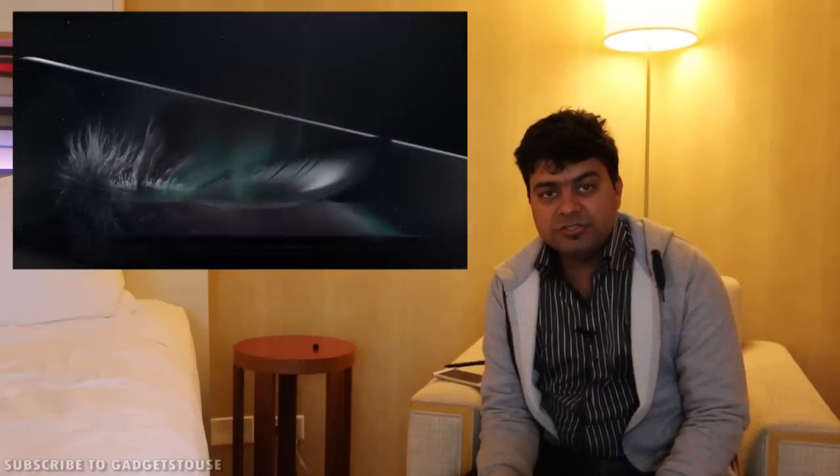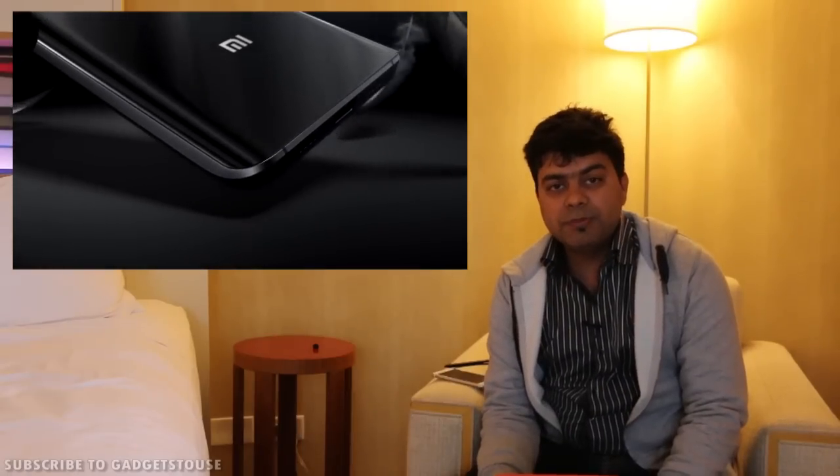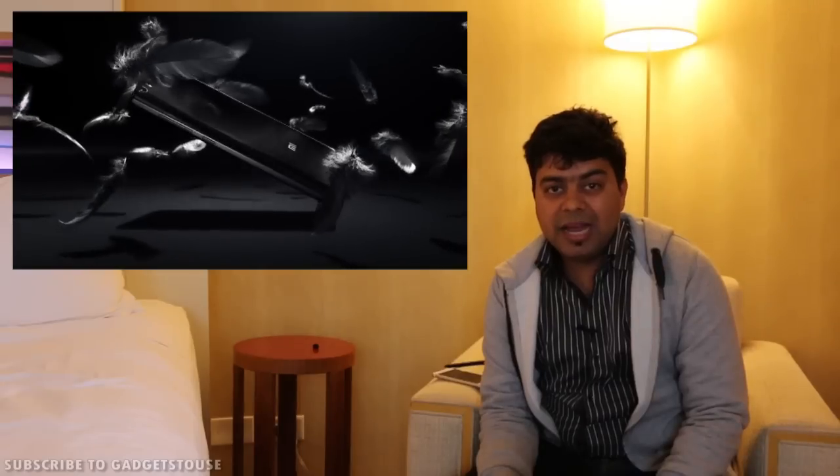Now, one thing I would like to specify is that it does have flash storage, and it is the latest flash storage, which is much faster compared to the eMMC flash storage we have seen earlier. So this device, in terms of the overall storage and the kind of processing and the kind of read and write speed it will give you, is going to be much better than other phones, especially the flagship phones. So this is all I have.